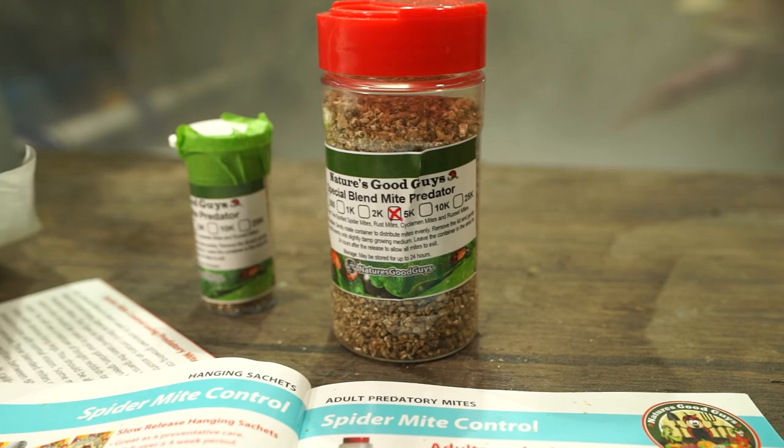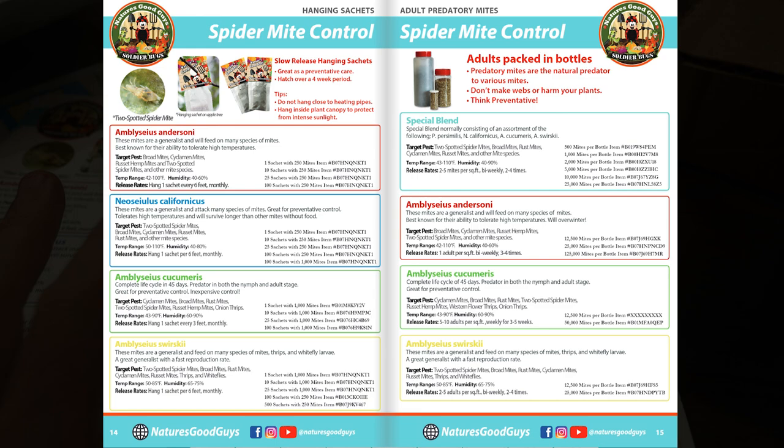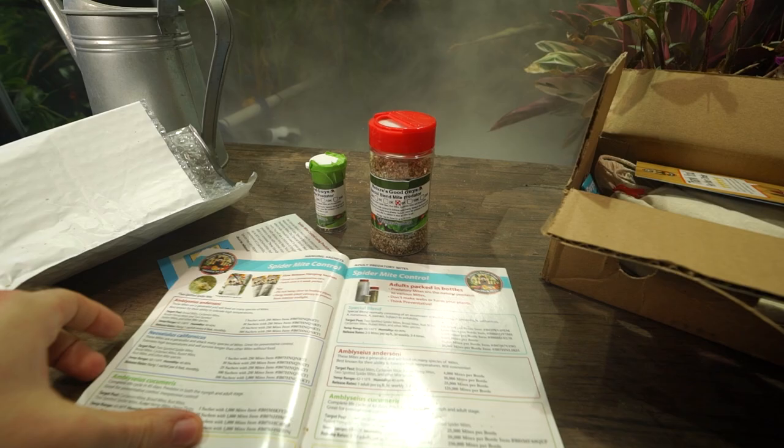Predator mites. There are different types of predator mites. They give a great list in here. I'm not going to go through all of them because it would take a very, very long time. You can go to their website, Nature's Good Guys. You can also just Google predator mites, spider mite control, two-spotted spider mite predator, that sort of thing. And most websites have a breakdown of what the different types of predator mites will do, which kind is best to go with.